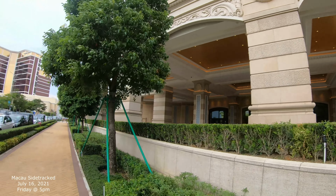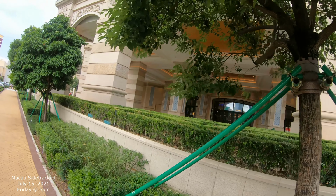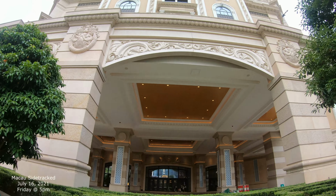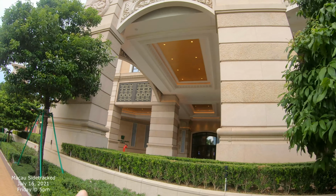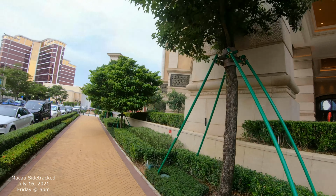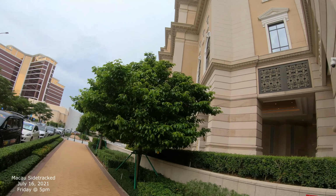So, okay, let's just walk. We'll walk with you guys a little bit further and just kind of hold the camera up and you can see a little bit into that space. A lot of birds. Okay. Grand Lisboa Palace, that's the name right there. You can hear some of the music. We'll just walk a little bit further, but yeah, you can see the design.